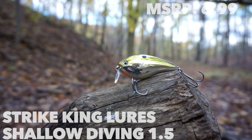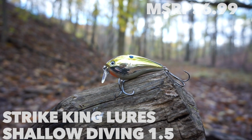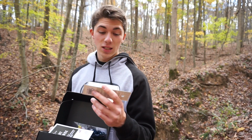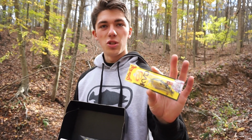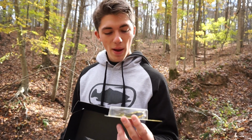3 feet, it dives at 3 feet, but you can get it to wake as well. And that's in a pretty cool color. It's like in a shad chrome with black back. I dig that. That's a great dirty water color when the sun's out, kind of like today. You can throw this up in the shallows and muddy water and just smoke them, man. Keep ripping them. That's a cool bait though.